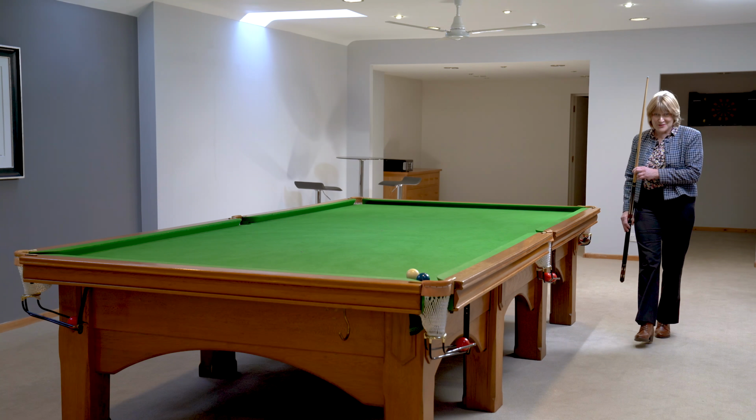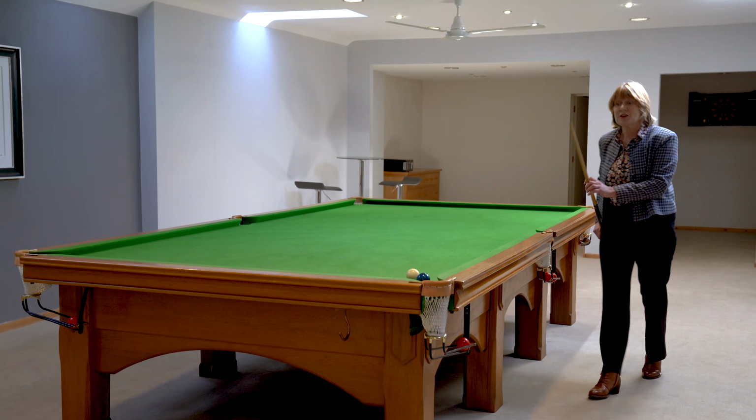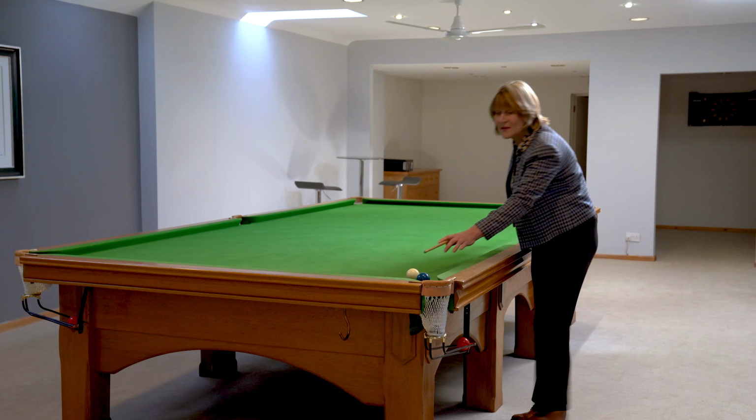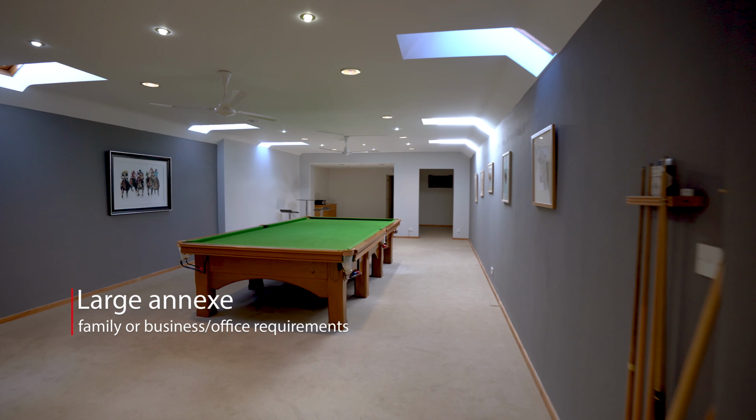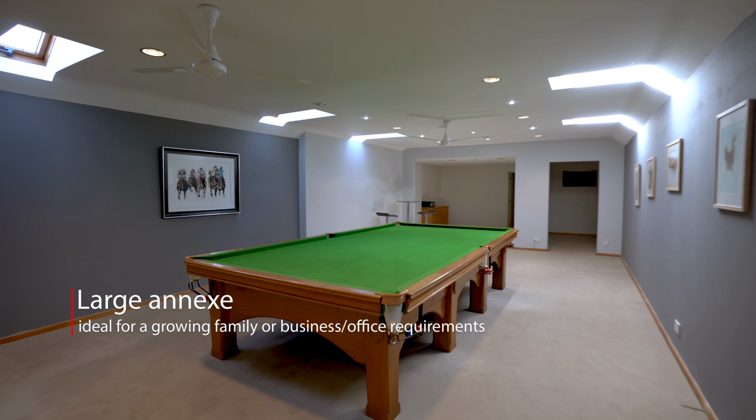This added attraction of Longlea is this room, which is currently being used as a games room. Any prospective purchaser can convert this to suit their own needs.